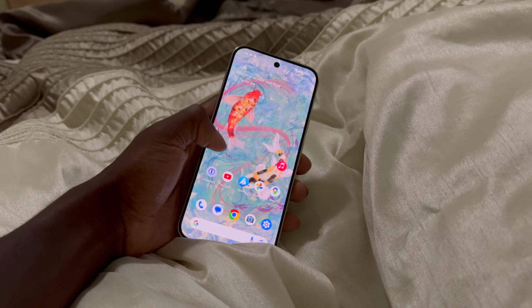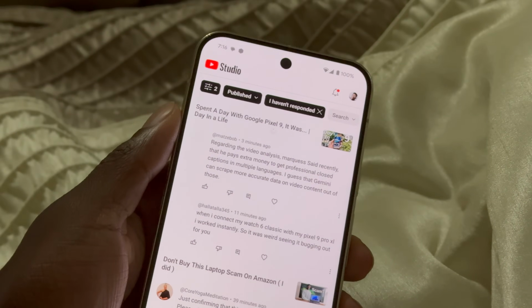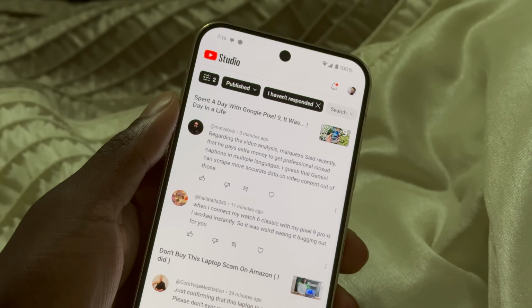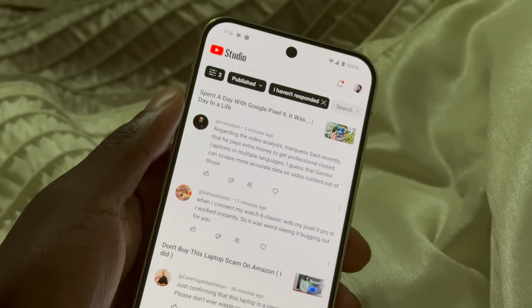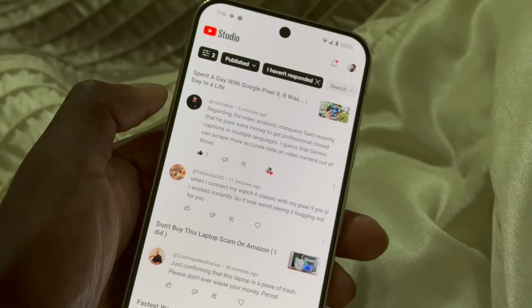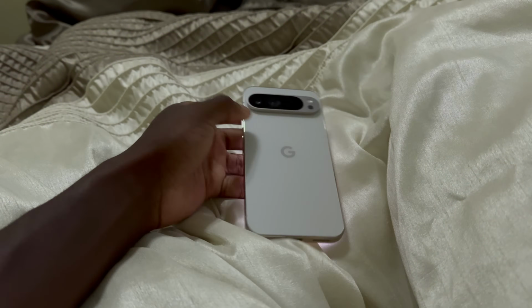But we have to give credit to the latest comment of the morning. And if we do a quick refresh, look how fast that is. Boom. Regarding the video analysis, Marques said recently that he pays extra money to get professional closed captions in multiple languages. I guess that Gemini can scrape more accurate data on video content out of those. Guess it can. We'll see.